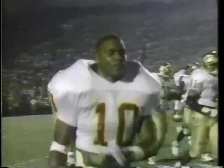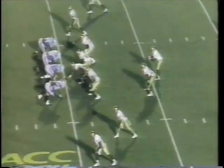First time this year Florida State has trailed in a football game. That's exactly right, and those things are going to happen. But there's old Brooks. He didn't look too happy. Yeah, well, that's what I like about him. He's got a little pride.